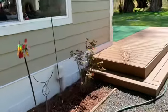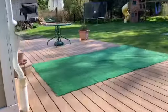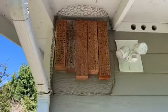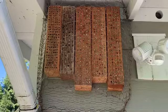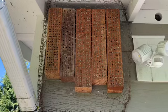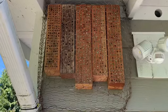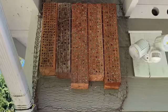I'm going to show you another thing that we have in our yard. Besides birds, we have what are called mason bees, and mason bees are amazing pollinators. And we have this mason bee colony or home here, and you can see bees flying in and out. Mason bees lay their eggs inside wood, in a tree, whatever. So we use these cedar pieces and we've drilled holes in them.